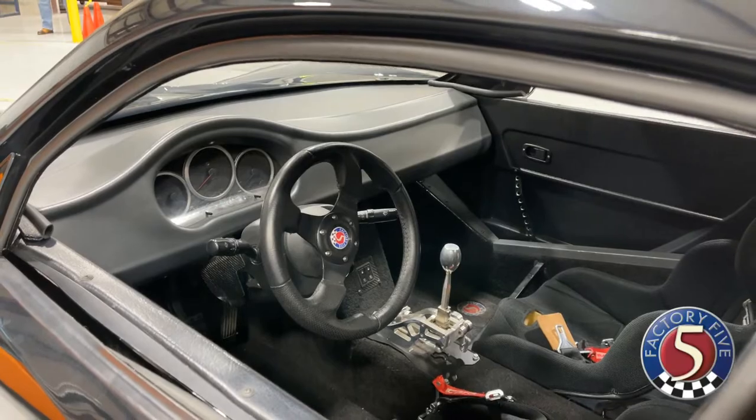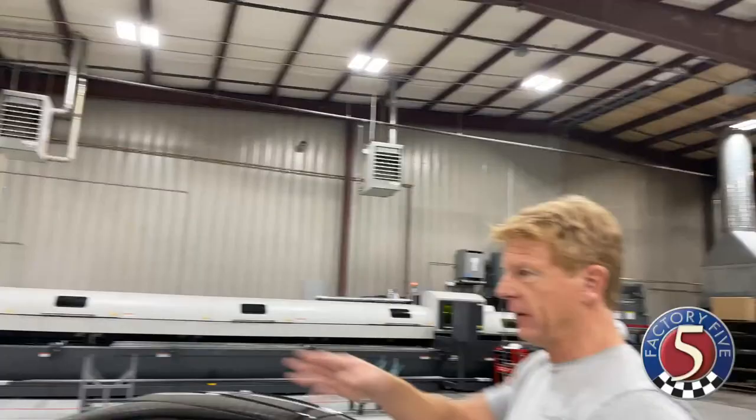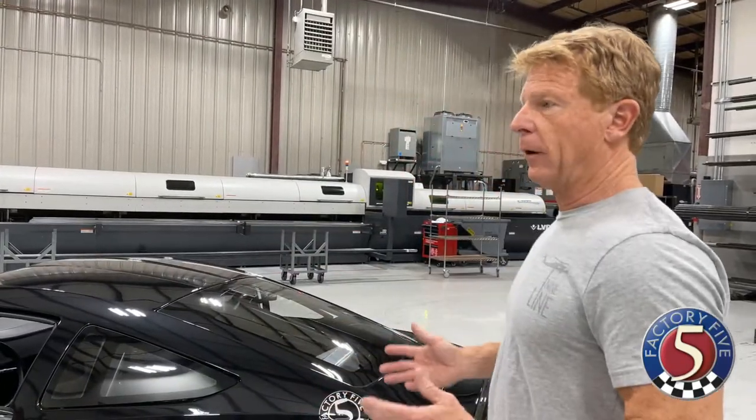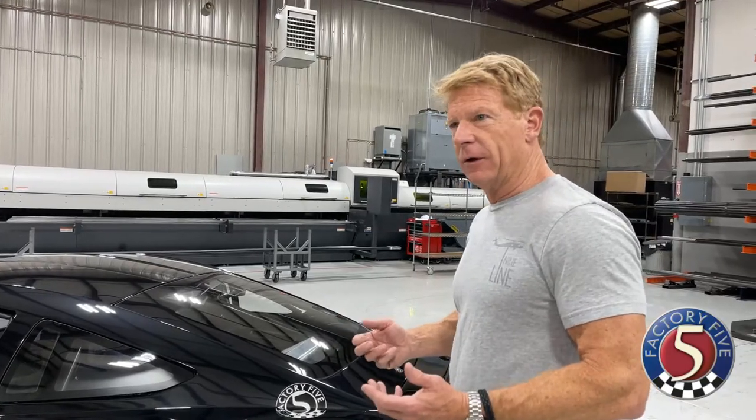It really is. And we're running the Subi gauge pod, which is what it is. I think the Lotus has a kind of cool gauge pod in it. Horsepower to weight, I think we got the advantage. Torsional rigidity. The cars feel the same driving though. I mean, they really do.